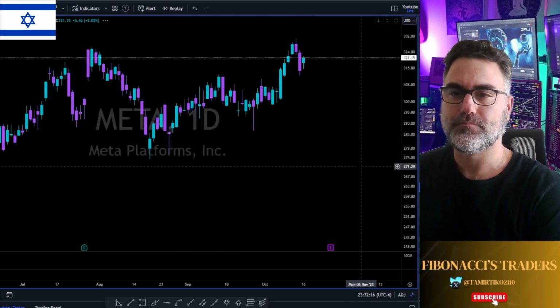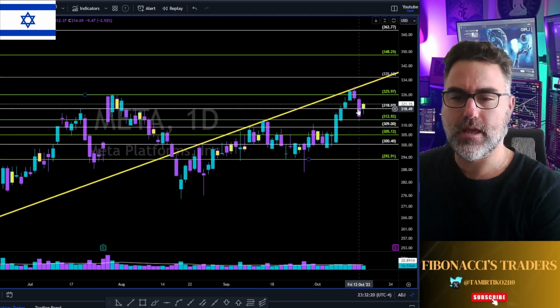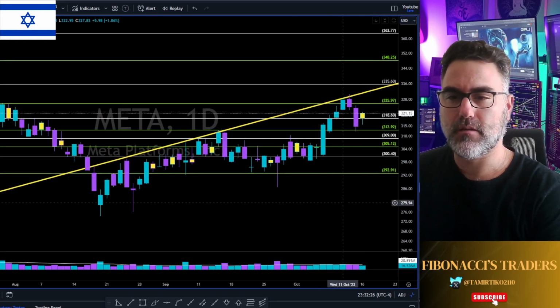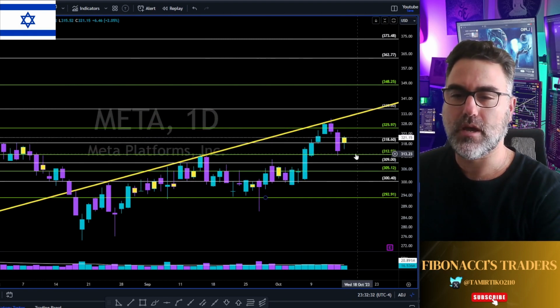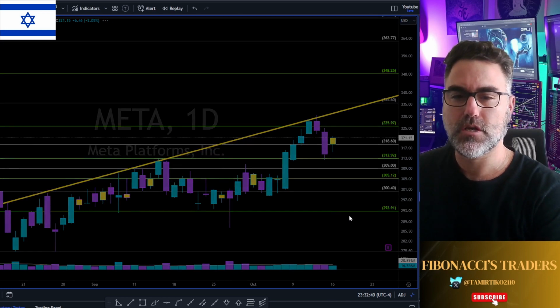Meta trying to recover from Thursday and Friday with an inside candle, 318 holding. Can Meta bounce back and once again retest this yellow trend line? Or are we going to have short continuation below 313 towards the 300?